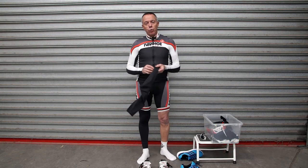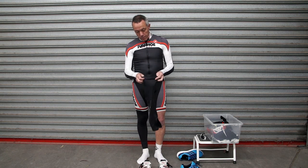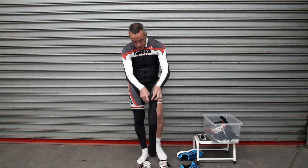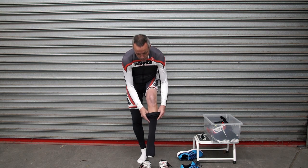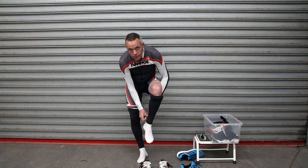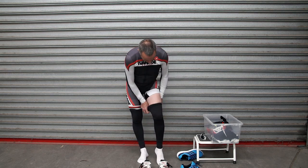These are made from a fabric called Super Roubaix. It's a thicker material than the jersey or the knicks. Little woolly feel on the inside, very comfortable to wear. Certainly keep your legs warm. So wind chill is the killer of cyclists as far as comfort goes. You know, if we're riding at 30 or 40 kilometres an hour, the wind chill can be quite bad.